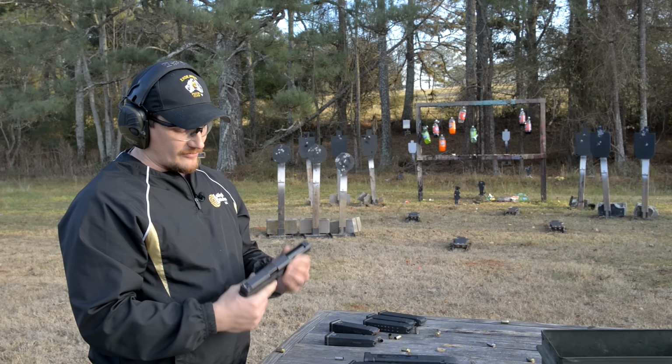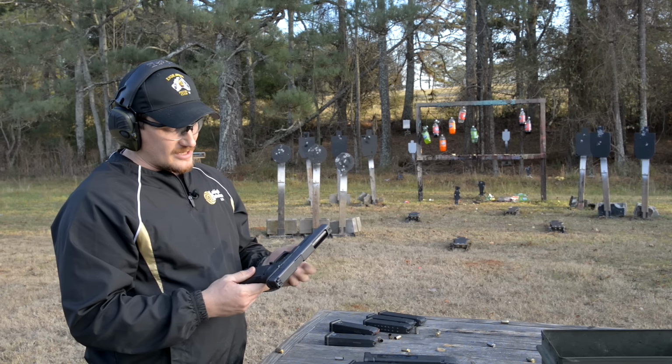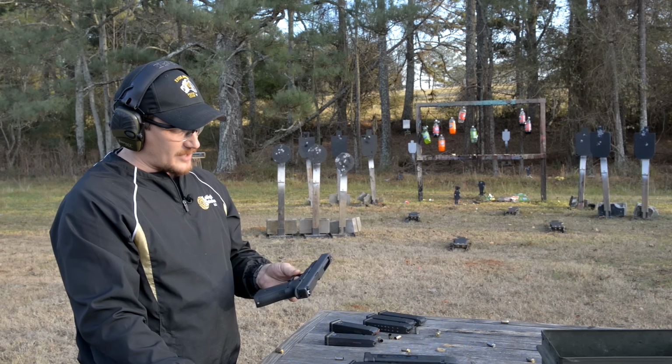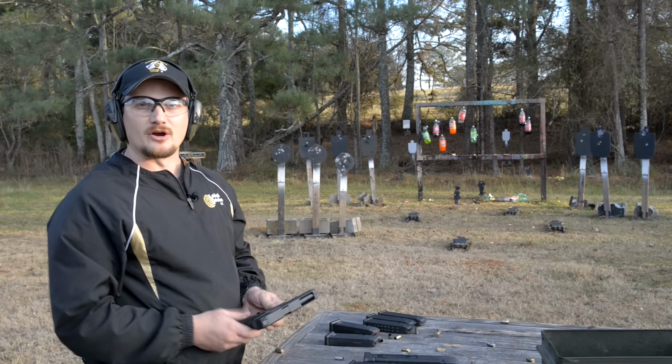Just thought we'd show off kind of a rare bird in the Glock realm. This is a gun that you don't really see every day, and just a neat one, and I just couldn't pass up the opportunity to purchase one and just have it in the collection. So turn it over to Eric and let's see what he thinks.